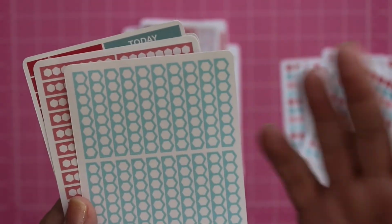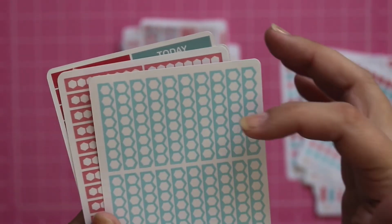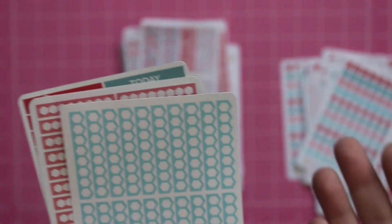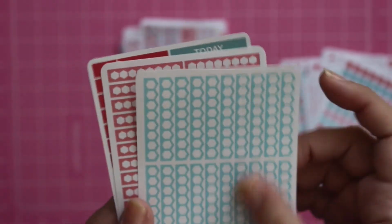So one of the things I think is really cool is with her checklist, I think she calls these hexy checklists. You can easily divide it up or make it smaller and it's still going to look as if it was intended to be that way. So that is something that I really, really like about this format.